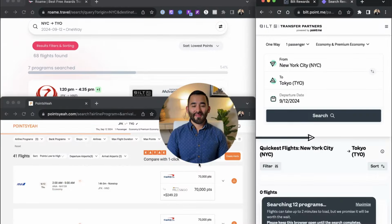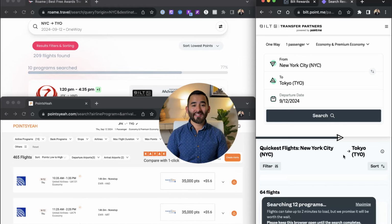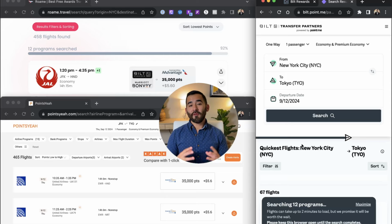With speed, there was a clear winner. I'll go ahead and run some searches so you can get a visual here. Points Yeah was the fastest, coming in at 20 seconds, completing all of its searches. Roame.Travel took about 40 seconds to complete its last search, and then Point.me took the longest with a solid minute and a half, 1 minute 40 seconds, to finish all of its different searches. I think this is pretty impressive of Points Yeah considering they searched through a lot more programs than the other 2. And then in terms of who was the most accurate, that's kind of a mixed bag.